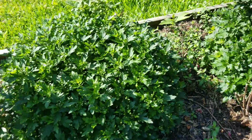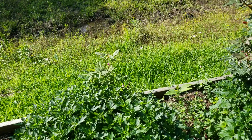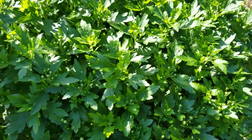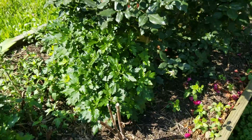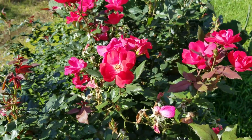That chrysanthemum and that chrysanthemum are 3 years old. They don't ever die. And I don't know if you can see it, but this thing is covered with buds. It's going to have flowers all over it very soon. That one too. All right, I see I got a lot of deadheading to do.